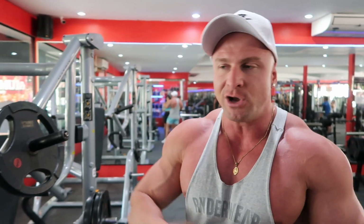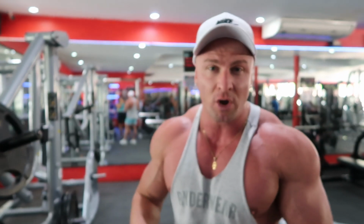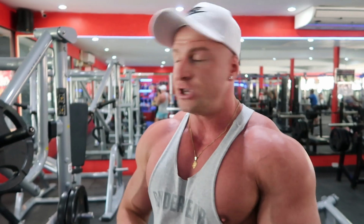So I still want to lift heavy. I still want to train hard. So I'm taking the best precaution so I don't injure myself, but I can still have a maximum effect on the muscle when I'm training it. So I don't do bench press anymore. Maybe I'll do it at the end of my workout, just a light set, no more than 100 kgs.